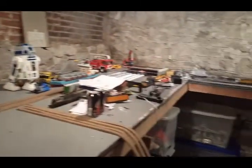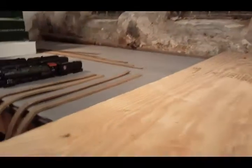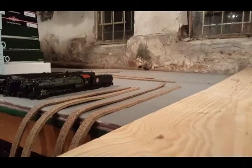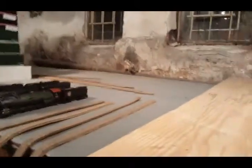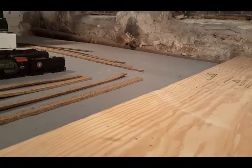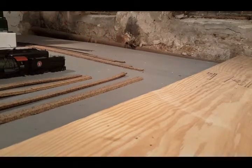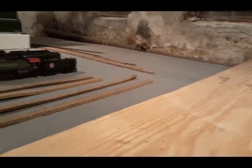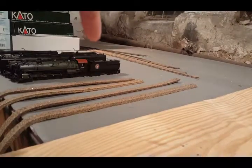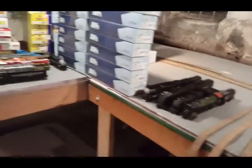My main issue is inclines. That's my main problem right now, because along this back stretch here, it climbs relatively quite a bit. I don't know if you can tell. There's a bump in there. You can kind of slightly tell it's right back over here, where it bumps up a bit and then it goes down, and it valleys over behind the boxes. Kind of valleys back over here. So I've got a few locomotives that get stuck over there.